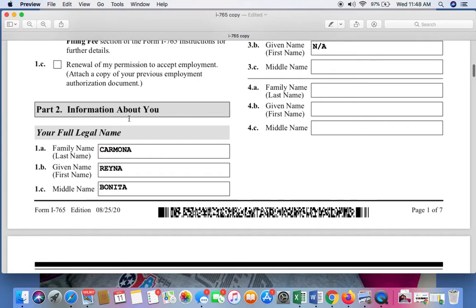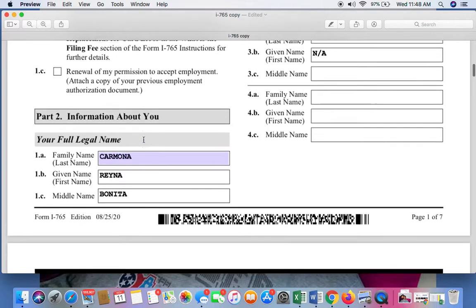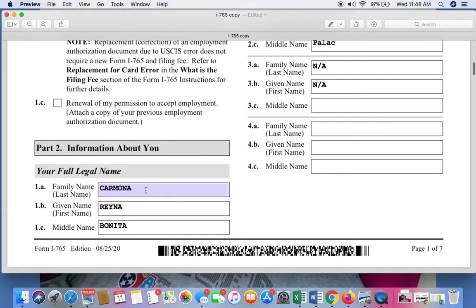This is information about you. For example, my married name is Carmona. This is only an example, okay? Carmona, and my name is Reina, and my middle name is Bonita. This is my legal name since I got married here in America. This is only for example, okay? So you put your married name right here. For example, if you got married to Mr. Smith, put Smith right there, then your name and your middle name.